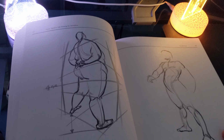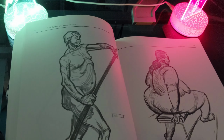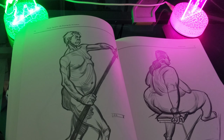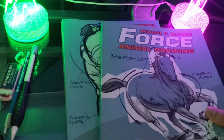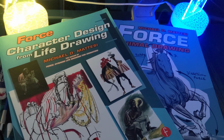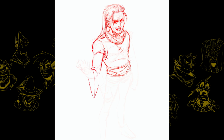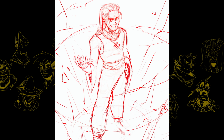But this book will take those structural puzzle pieces that you learn from Michael Hampton's books and help you add life and personality to your drawings and figures. Michael Mattesi also has books on how to draw animals and one on character design. Both are equally as good as this one. As I mentioned, these first 2 books are literally the foundation of my art style and are books I come back to every time I need to sharpen up my skills.